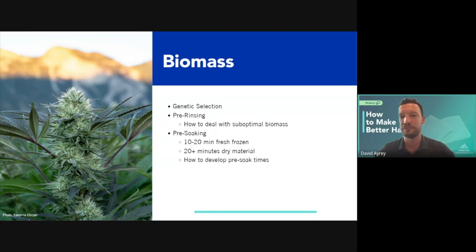Let's actually set a timer so we're consistent every time. When that timer goes off, I want to find one of the biggest, most dense looking nugs in that batch that's submerged in water, take it out, break it apart, and physically, visually verify that it has soaked all the way through to the middle. If it still seems dry, if it's still powderizing when you break it apart, that means you probably need to pre-soak for longer. So in that case, I would set another timer, wait again, verify again, and just keep going in a trial and error process until you're really confident that all of the nugs in that batch have been soaked and hydrated all the way through.